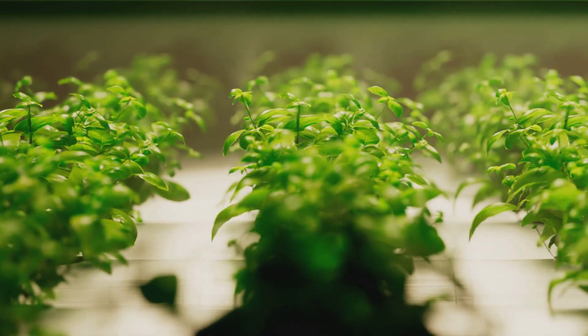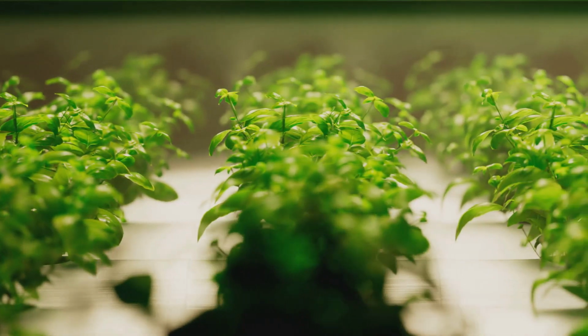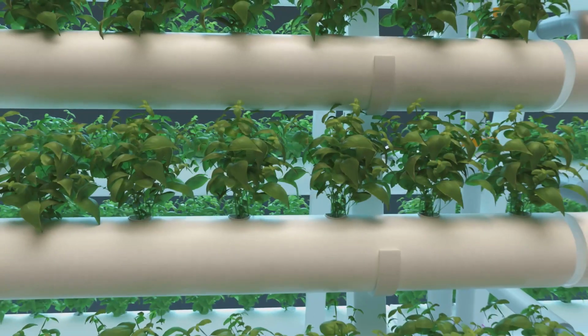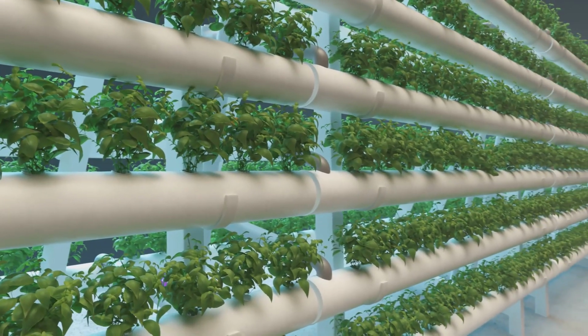And then there are your plants. Pruning isn't just about aesthetics. By regularly trimming your plants, you encourage healthier growth and better yields. Remember, a bushy plant isn't always a productive plant. Pruning helps to ensure that all parts of your plant receive adequate light and air circulation.